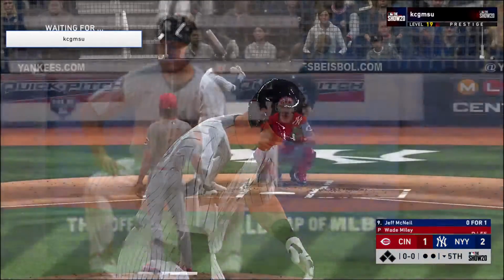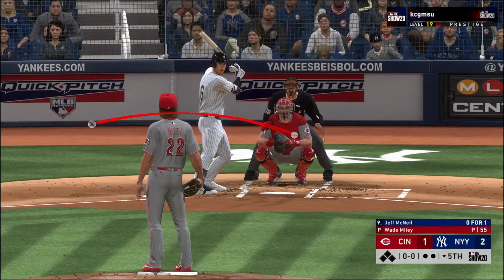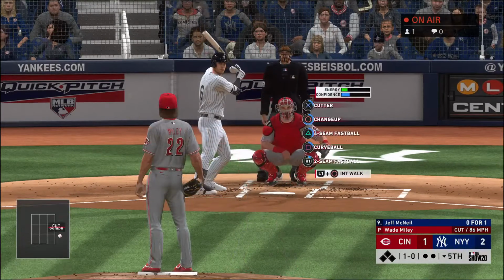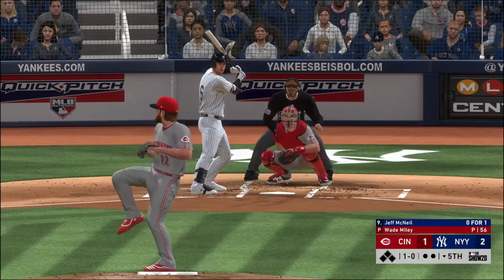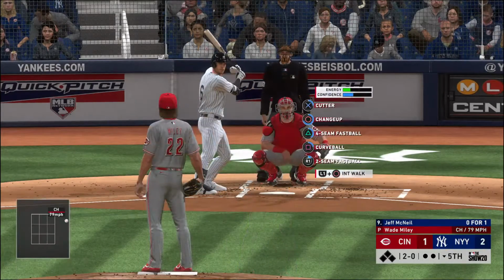Set now for the bottom of the 5th, and that'll bring in Jeff McNeil, the second baseman. Here's the first pitch to him. A ball and no strikes. And he won't bite at that one either. It's 2-0.